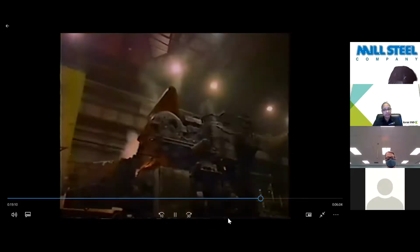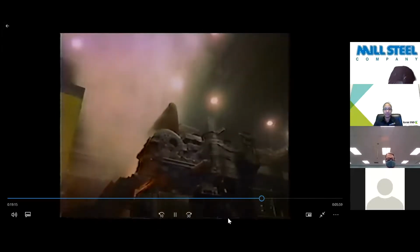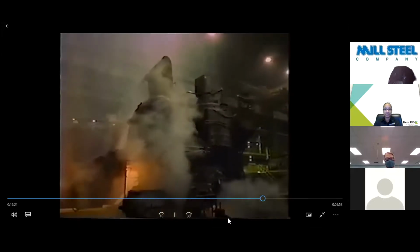The bar is squeezed between the huge roughing mill rolls like so much clay. Blasts of water break away the thin crust of scale that formed on the slab during heating, sending up a rooster tail of spray.